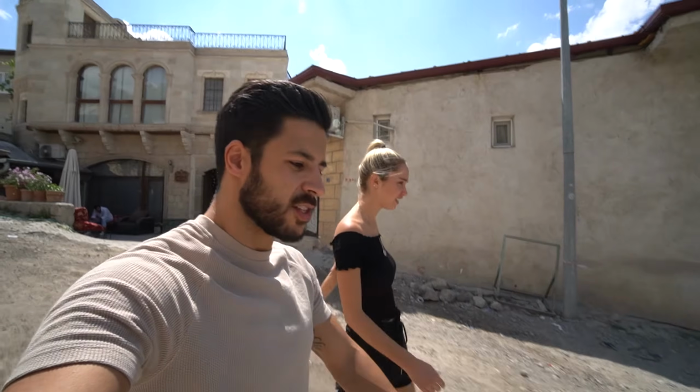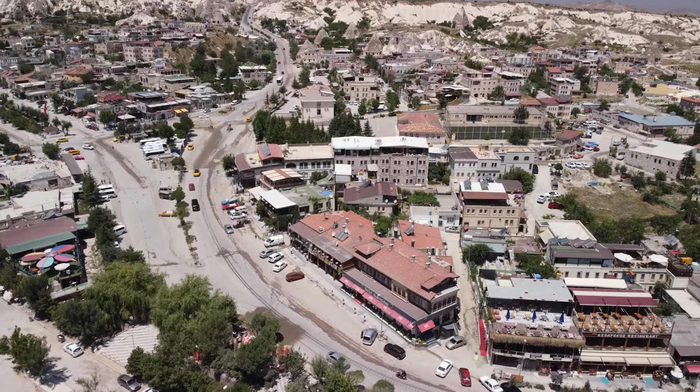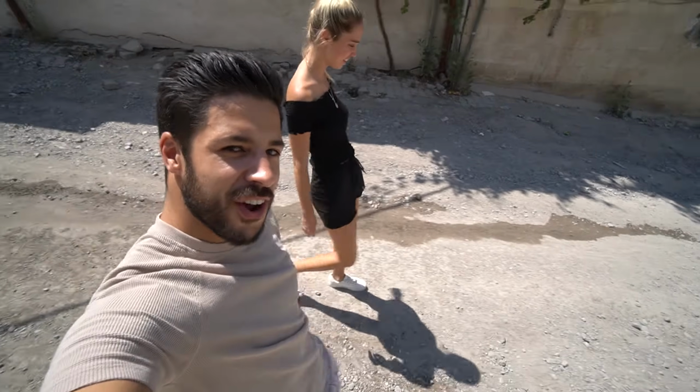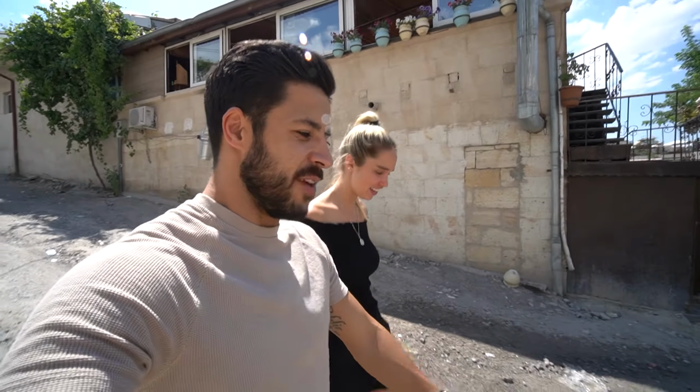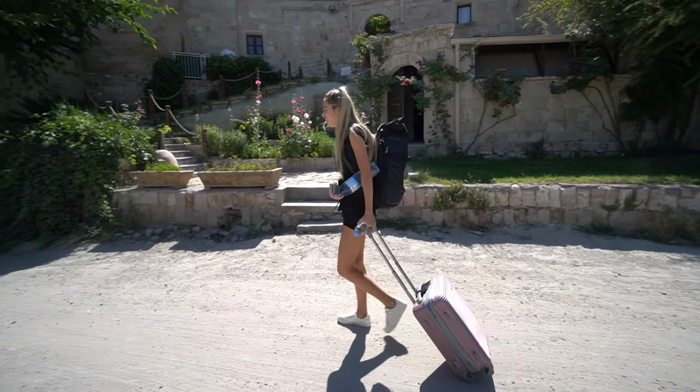So you're walking the streets of Goreme over here. Now that is one of the towns here in Cappadocia, as Cappadocia is a region. And as you can see, there are no roads. They've kind of kept it to a sand road, and to me it feels a little bit authentic. Yeah, trying to keep it a little bit more original, but it does get a little bit dustier every now and then. And it makes rolling your rolly bag along quite hard. For some reason we always have dogs follow us. It's so cute.